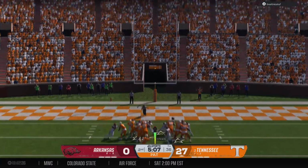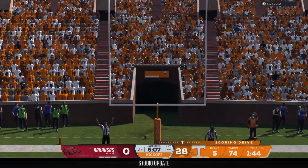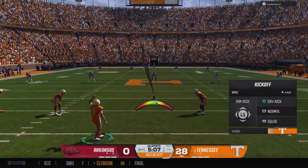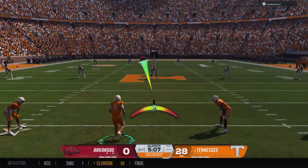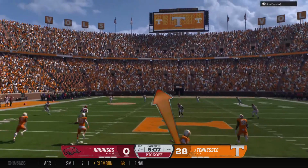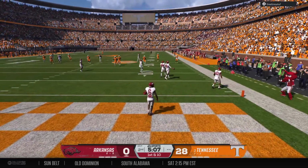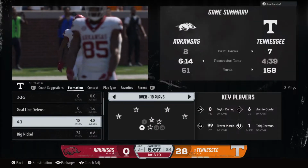Well, this thing's turning into a rout, and it's turning into a rout quickly. Really nice job by the offense there, but it's not just them. Their defense is getting it done. Their special teams are getting it done, and it just feels like they're really feeding off of this home crowd and their energy. This has been the definition of home field advantage in this football game.